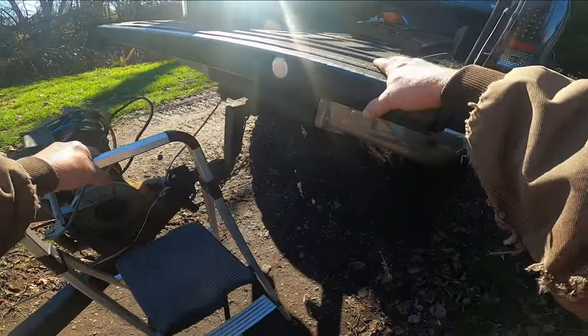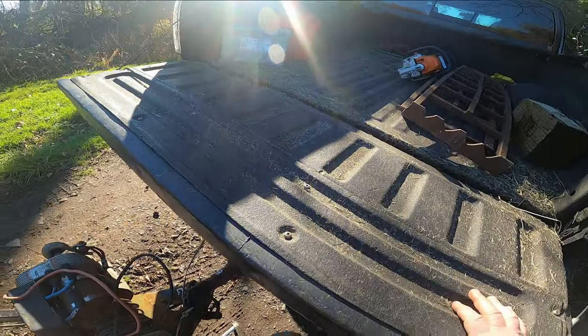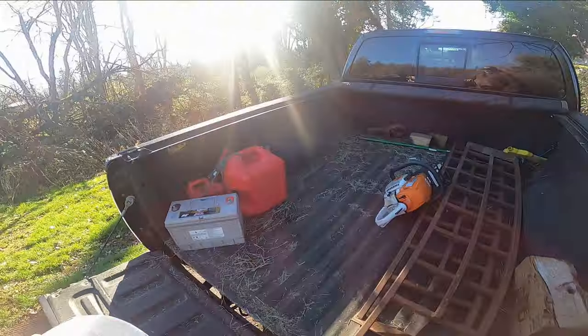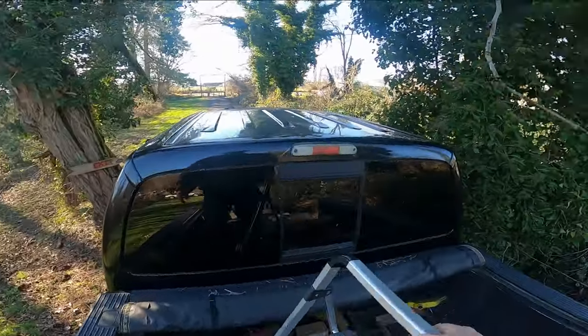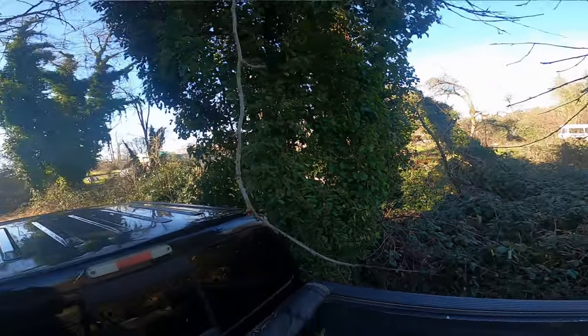I really need some loppers on a stick. That's what I need. Right now I need this ladder. Don't get old, by the way. Do not get old. It just makes it harder to do stuff. Oh boy.